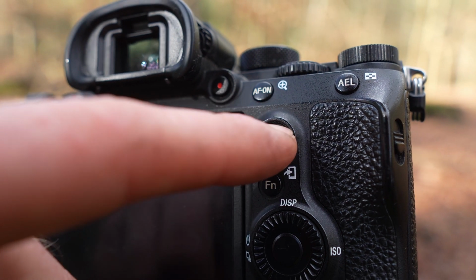It's also got the joystick, that's another big plus point for me, being able to move your autofocus point around and that kind of thing with the joystick. That is a really good selling point in my opinion.